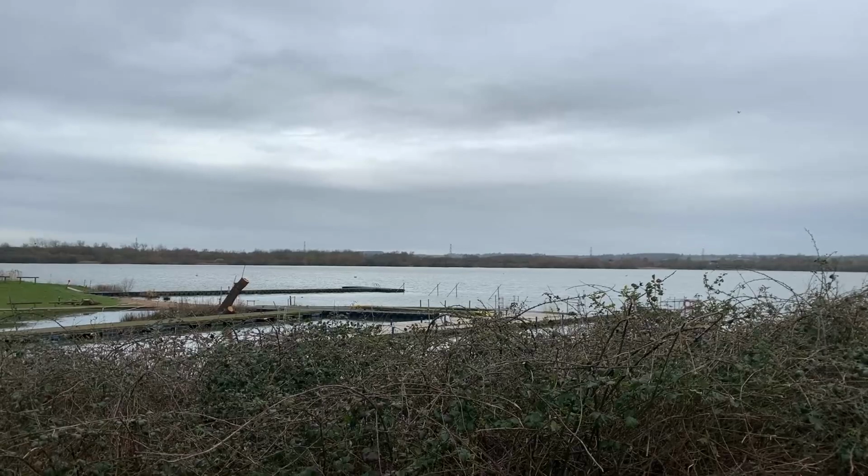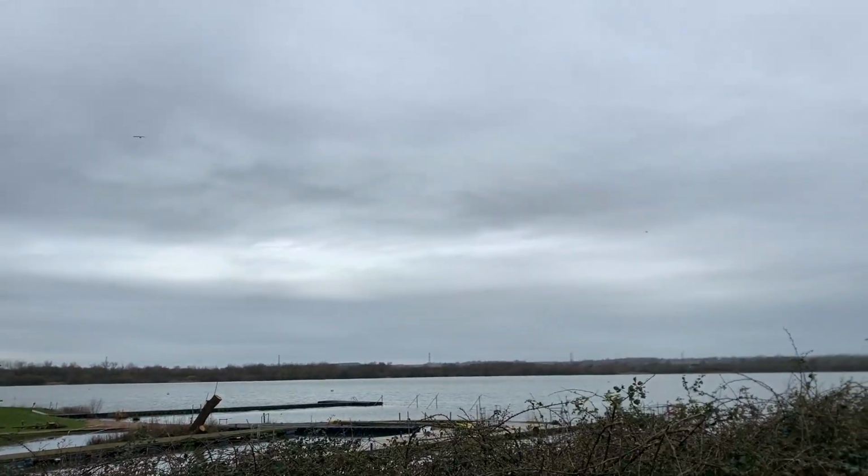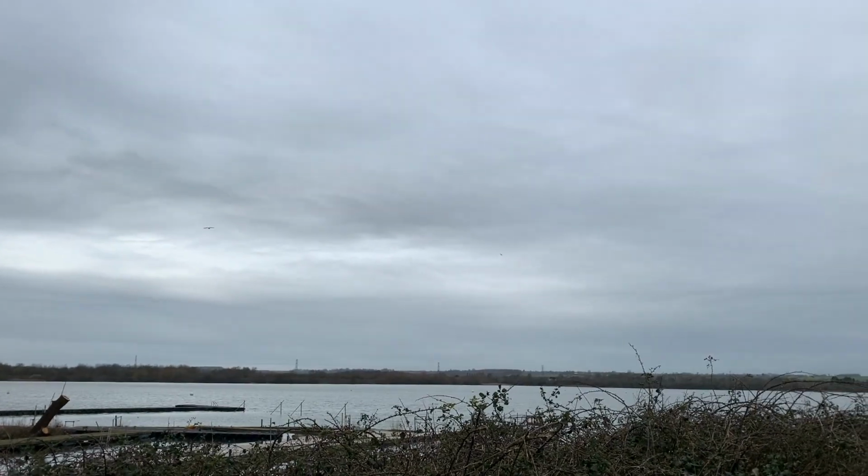And that is a lake and a half, with a flying pigeon. It's a flying pigeon. Look at it.